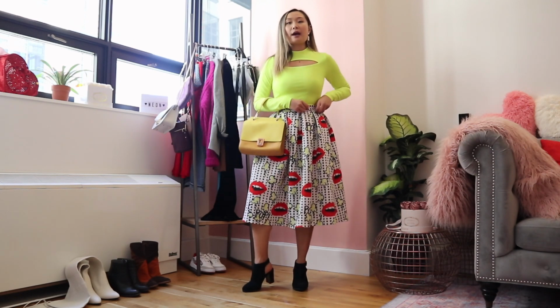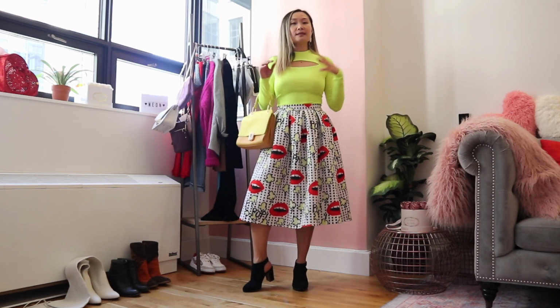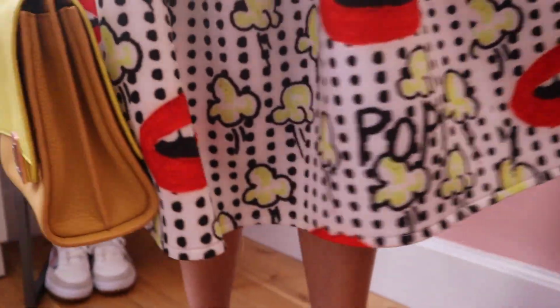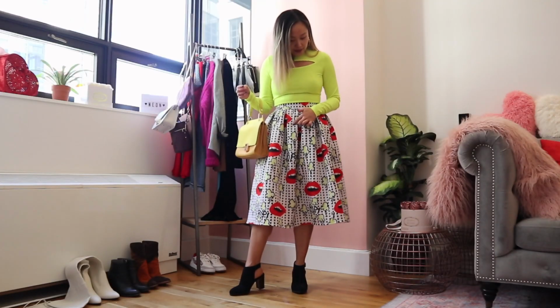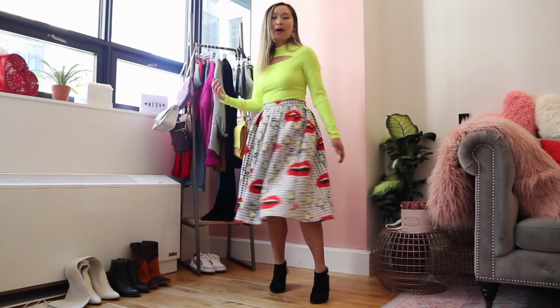So for those of you that have more of a feminine style, I think this is an outfit that could really work for you because the silhouette is very feminine, but the color combination is more on the edgy side and on the modern side. And I chose this skirt specifically because it has these fun pops of yellow. It's popcorn and bliss, so it's really fun. I figured the yellow ties nicely into the top because there is some yellow in this neon color as well. And I also chose this skirt because it is super voluminous, which I feel goes well with the tighter top.